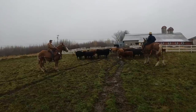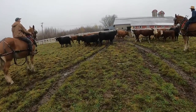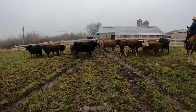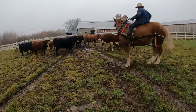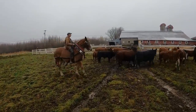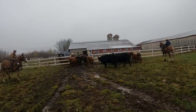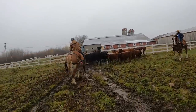They're doing everything but go through the gate. At least they're holding that. The Jersey's about ready to go. Come on, girls, get in there. Come on. Jersey number one, Jersey number two. Come on, get in there. The Jerseys are like, I'm over this, I'm going through. All right, get in there. We don't care about you little kids right now.